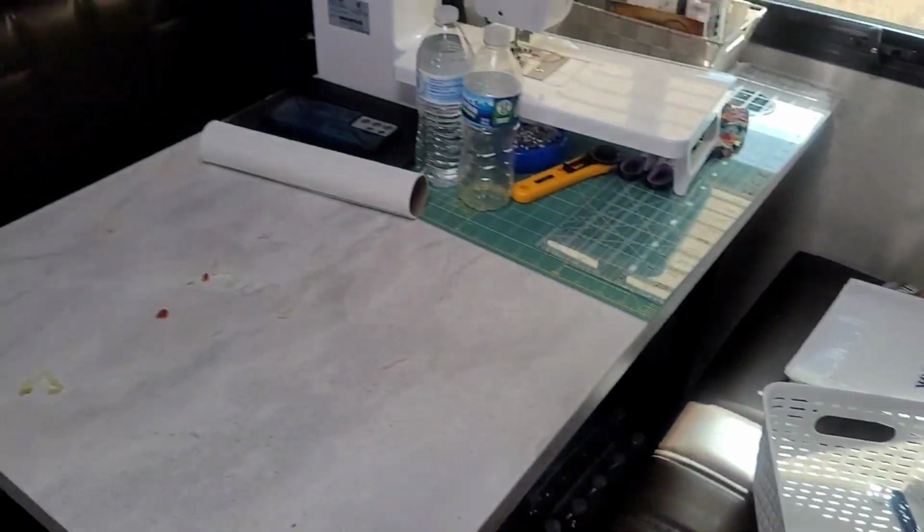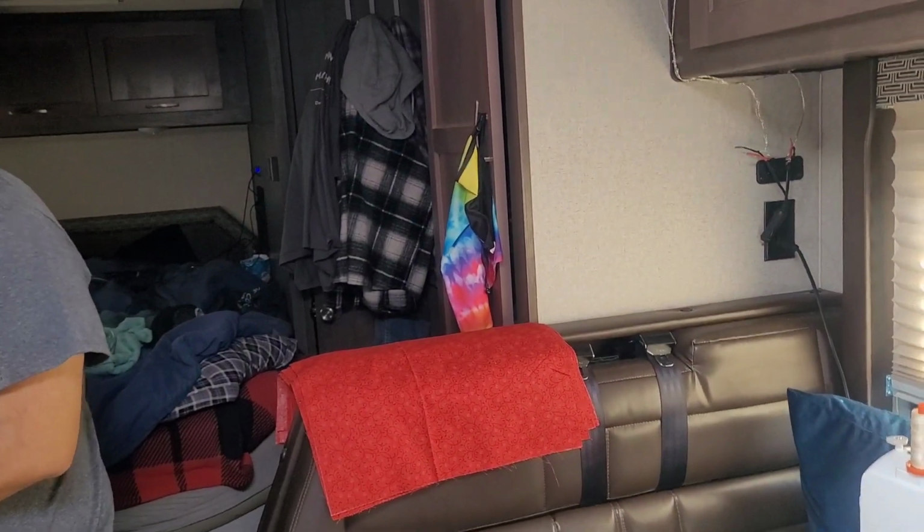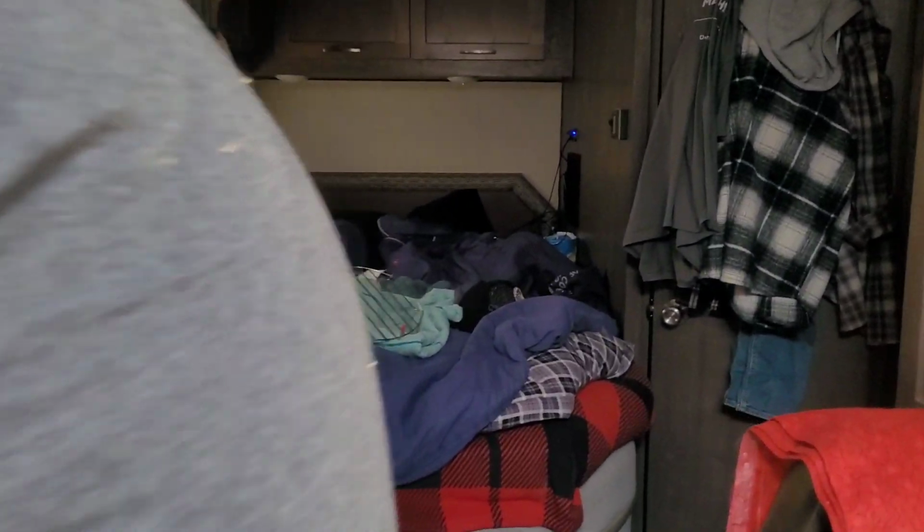When I went to buy it, or check it out, my friend and I went in and we sat down at the dinette in the dealership, and we sat there for about 15 minutes having a conversation. It was so comfortable, we kind of forgot where we were. So that was kind of cool. That was sort of one of the selling points.